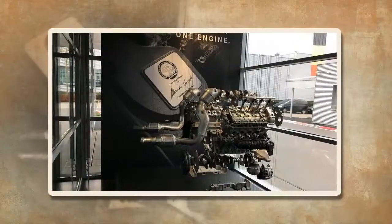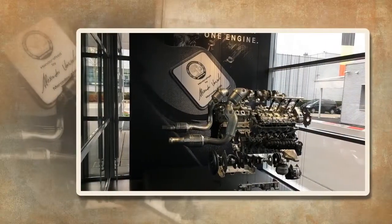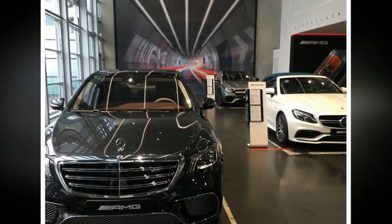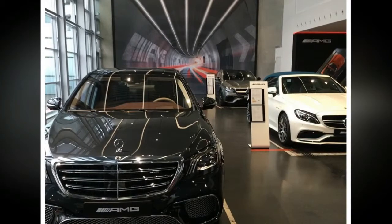During our recent trip to Stuttgart in order to drive the 2018 Mercedes-AMG GLC 63S 4MATIC Plus, the German manufacturer took the opportunity to give us a tour of the AMG factory in Affalterbach.